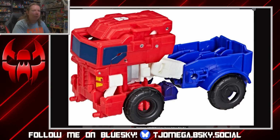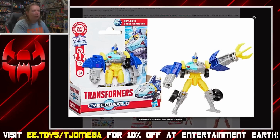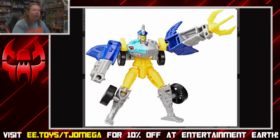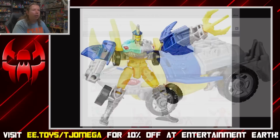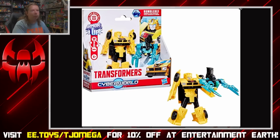There's your Optimus Prime. The Optimus Prime looks absolutely terrible in the vehicle mode. And here's Skybite. Skybite is such a dumb concept, like the shark car, that I actually kind of want it. It looks dumb, but I kind of want it. Hasbro stock photographers are not doing it any favors whatsoever.